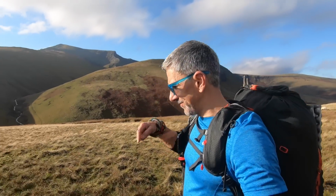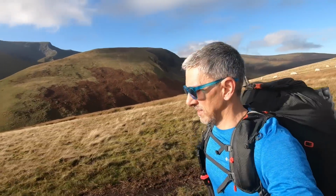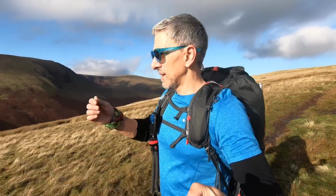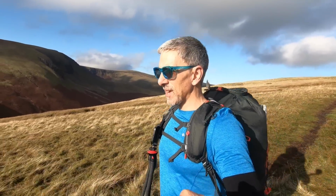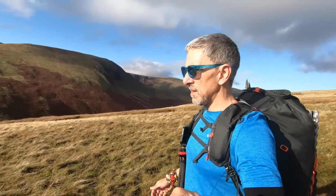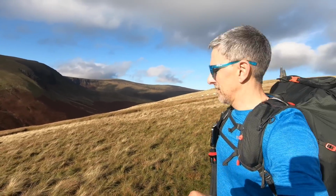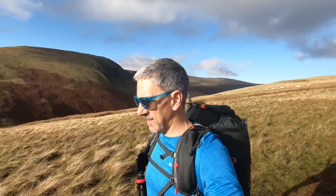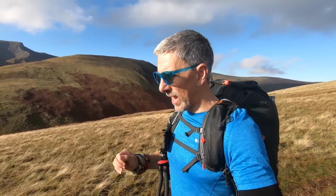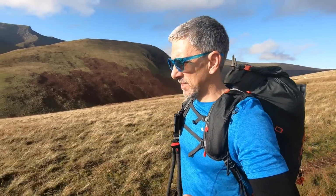Yes, we've got to lose a load of height and then gain it again, climbing up through the valley. But that feels like about 18 degrees. I haven't got my thermometer on me, but bloody hell, it's like a summer's day. That was good there, looking back towards Bannerdale Crags. Yeah, what a day. And I'm not going to mention the wind, but there's no wind yet. Let's not talk about the wind.